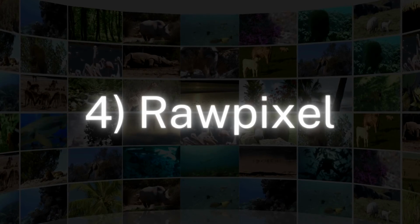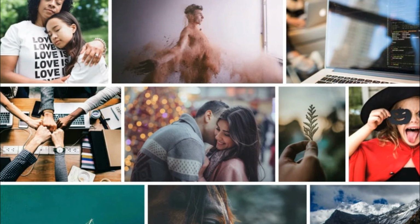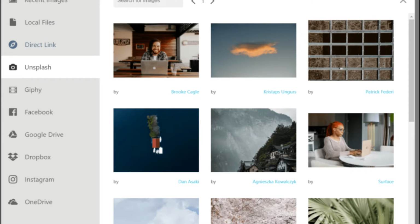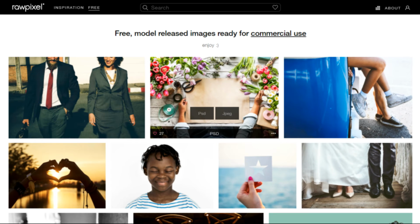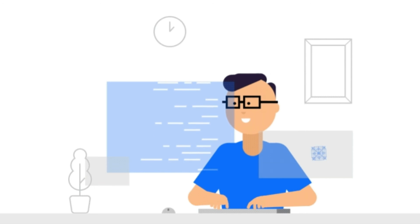Number 4. Rawpixel. The Rawpixel website is a stock photo website with over 1 million photos and images. The company offers free and premium content for both personal and commercial use. This site is easy to use and has an intuitive interface that allows you to search through their large library of photos by keyword. You can also use their filters to find the perfect image for your needs in just a few clicks.